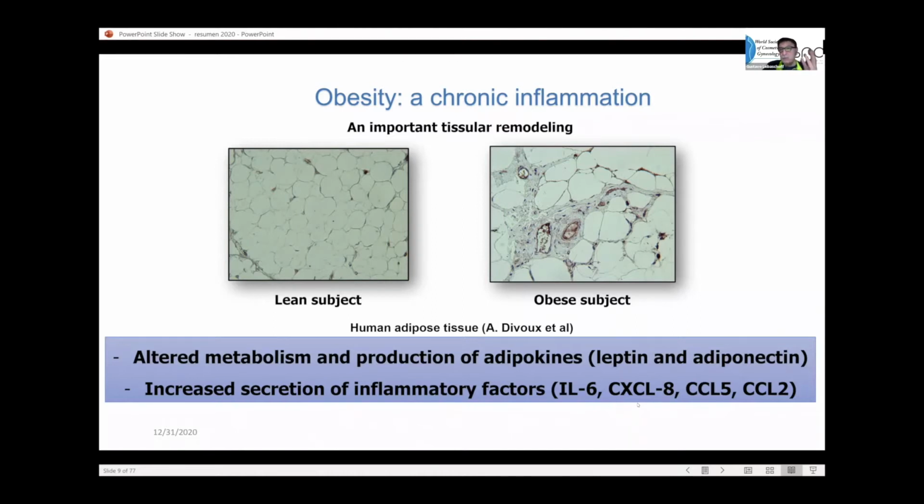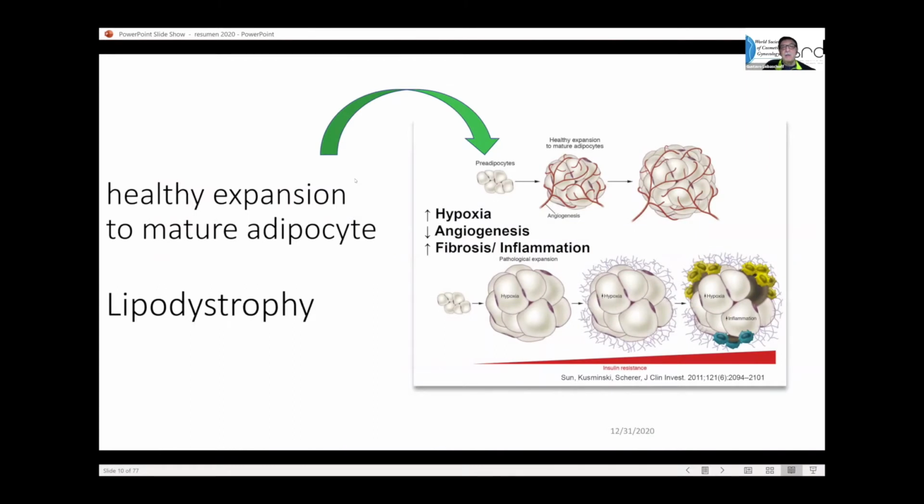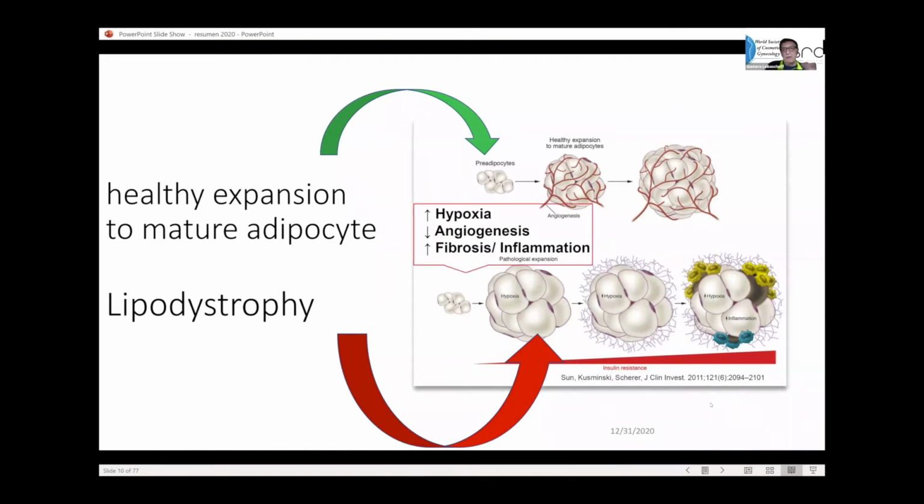So the function is not the same, and the result in our treatment is not the same, because it's not the same as in normal expansion. Normal expansion means hypertrophy and maintaining the relation with the blood cells, 1-to-1 with the capillaries. But in the lipodystrophy, you have hypertrophy and hyperplasia. You lose the relationship, you come to inflammation, you have more inflammatory macrophage M1, and in the end you have more fibrosis and more insulin resistance. So this is very, very bad for our system, with hypoxia, lost angiogenesis, inflammation, and fibrosis.